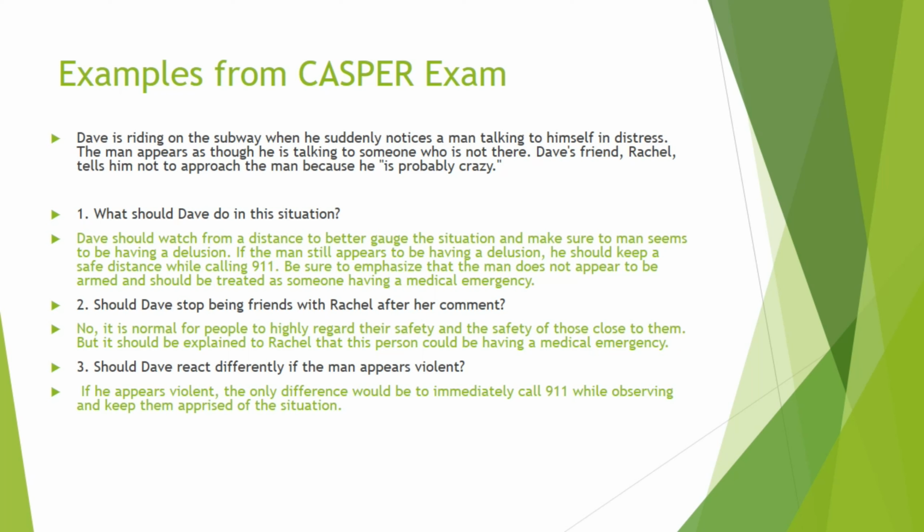Now, should Dave react differently if the man appears violent? If this guy appears violent, the only difference is you call 911 immediately while observing him, and just stay aware of the situation. You make sure you don't harm yourself, and you make sure everyone else is safe. That's only because you don't want him to hurt anyone else. So these are how you would answer the questions.